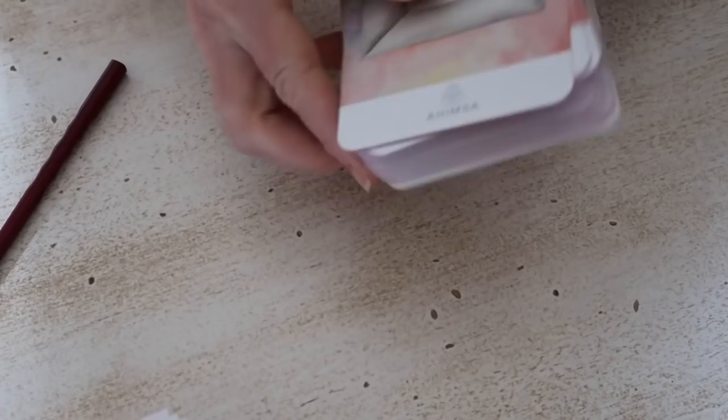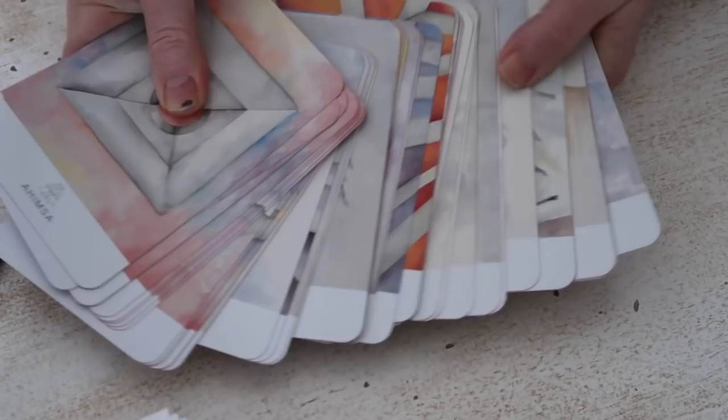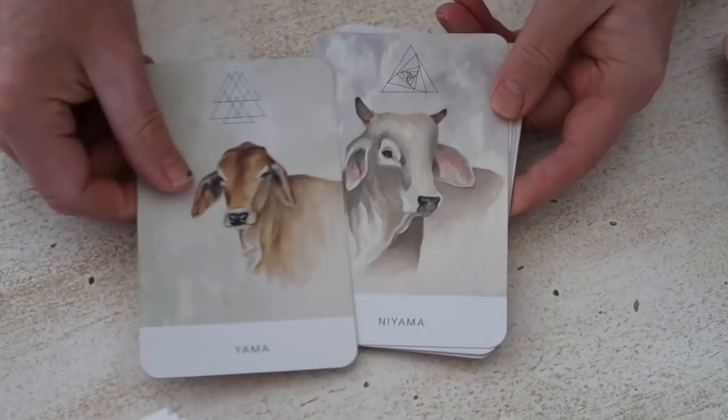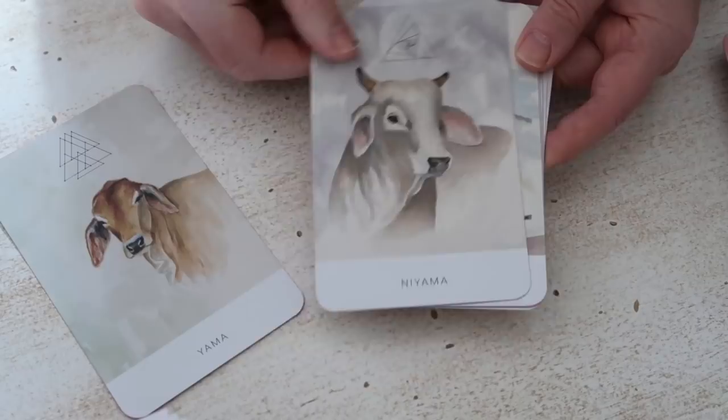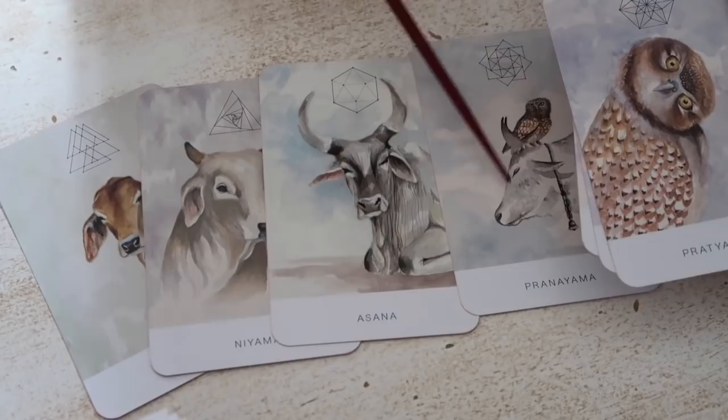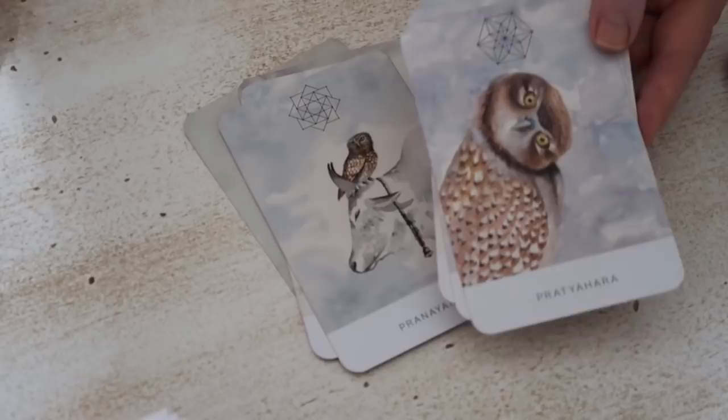The cards are similar kind of shading and colors to the tarot deck. And these are the major cards. And for the first four limbs, you have stages of a cow, so a young bull calf. And as you progress through the limbs, the cow matures and develops. So much like traditionally you would go through the limbs in this order, as you progress through the limbs, you would be maturing through your yogic practice. So this would be the land represented by the earthiness of the cow, and then the bull.